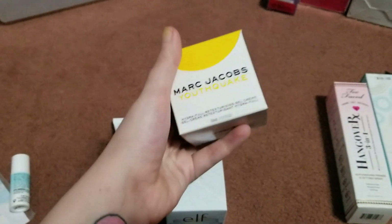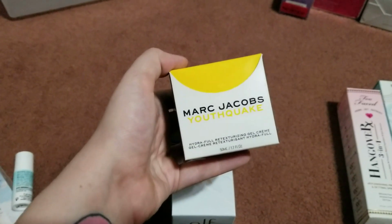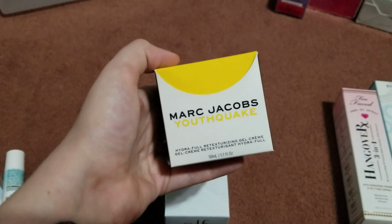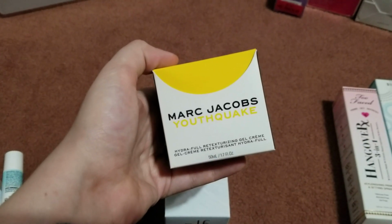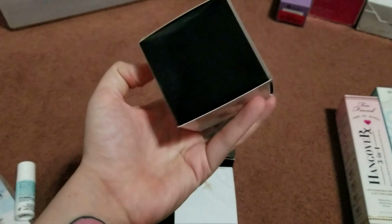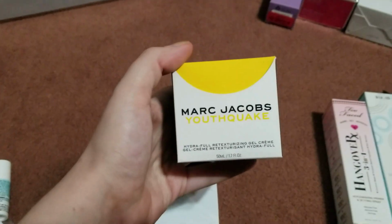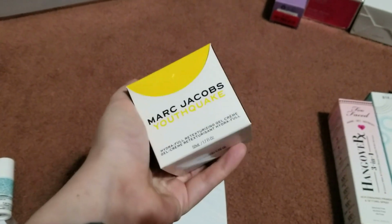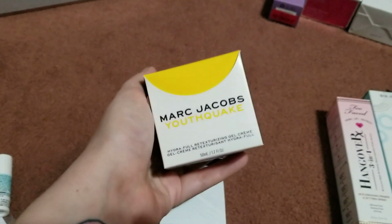Haven't used yet, but paid for and am going to use the Marc Jacobs Youthquake, which I'm honestly really happy that this is a moisturizer, but it's also beyond just moisturizer. It does other things as well. I had heard really good things about this, and I bought the full size because that's the way I am, and I really want to try it out and use it.